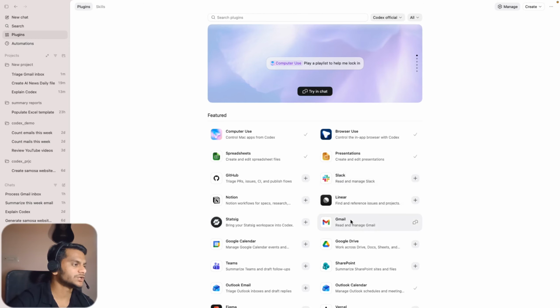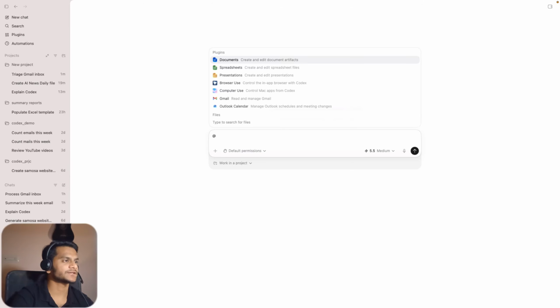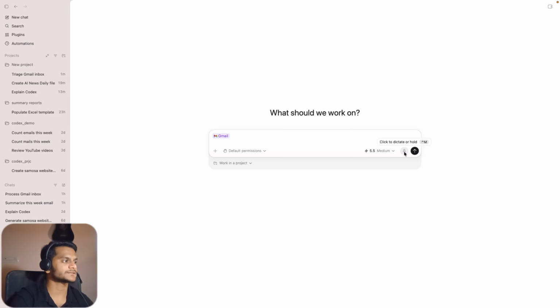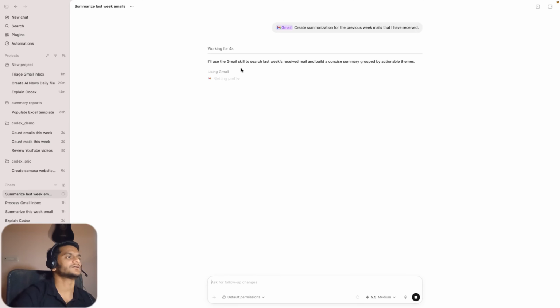There's also this Gmail plugin. I'll just go to a new chat. You can select any document or spreadsheet, or if you want to use any plugin, type Gmail, and here we go. I'll ask it, create a summary of the previous week's mails that I have received, and send. Yes, so we can see that it is actually using Gmail.